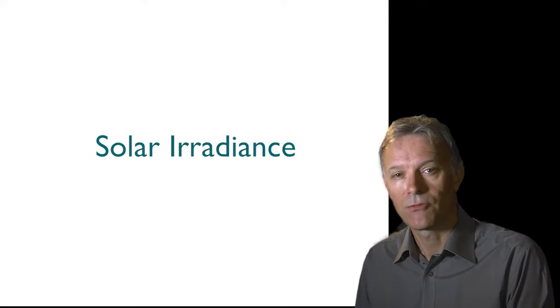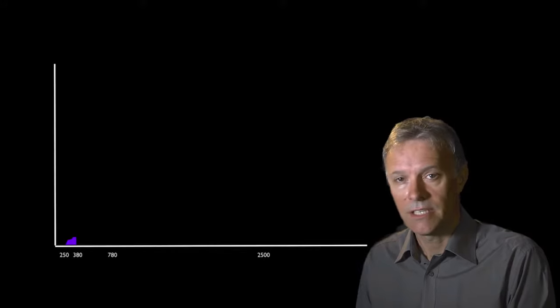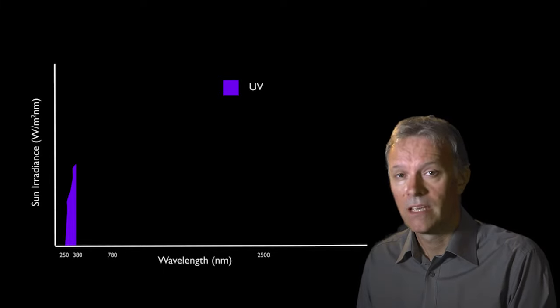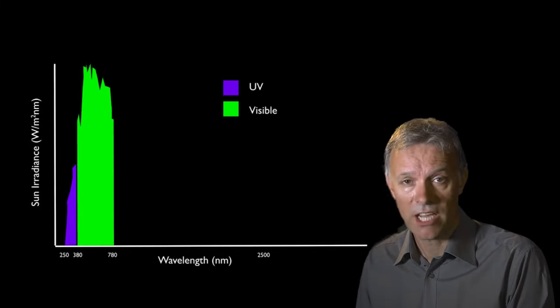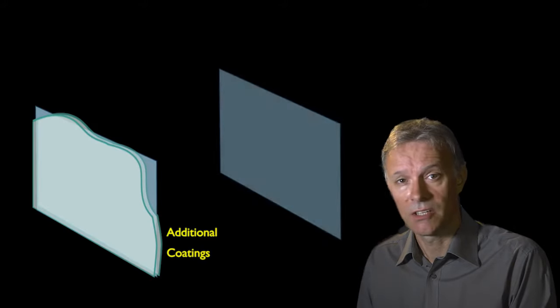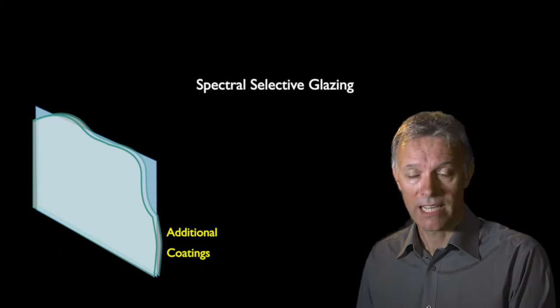Solar irradiance is made up of 3 different wavelengths, and these are measured in nanometers. Firstly, ultraviolet. This is invisible to the human eye and is responsible for aging, changing and damaging our skin and the objects around us. Secondly, visible waves. These provide us with light and allow us to see colour and shapes. And finally, infrared. This is invisible to humans but is felt as heat. Different coatings have been developed which allow glazing to either retain or reject heat and light. This is known as spectral selective glazing.